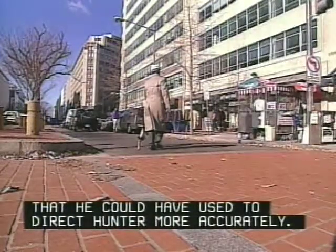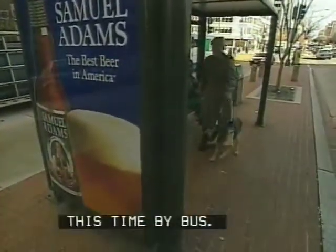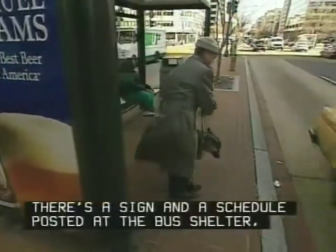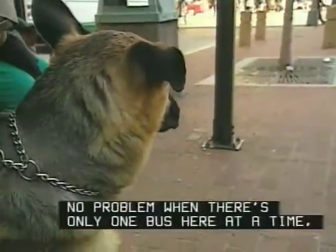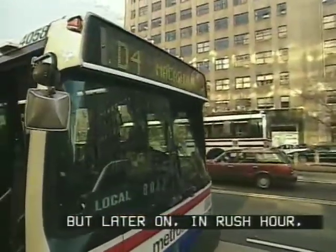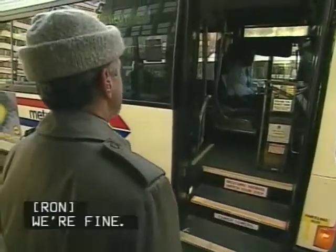Well, Ron and Hunter are ready to head home, this time by bus. There's a sign and a schedule posted at the bus shelter, but Ron must rely on the bus driver to call out the route. No problem when there's only one bus here at a time, but later on, in rush hour, it won't be so easy for Ron to pick out his bus from all of those waiting at this stop.